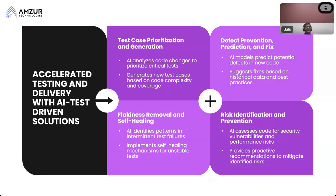and they can analyze the application to identify high risk areas, considering factors like code changes, user traffic patterns, and past defect history, which is where your defects have cropped up in past releases. Prioritizing tests that target these high risk areas can find critical bugs earlier in the development cycle, thereby elevating the quality of your application.